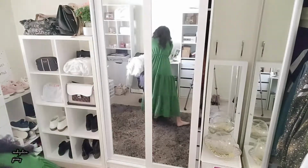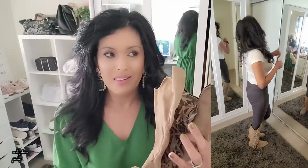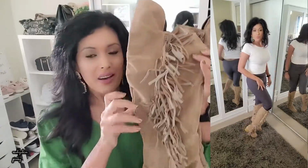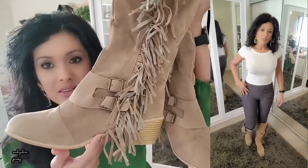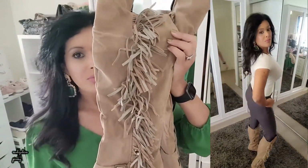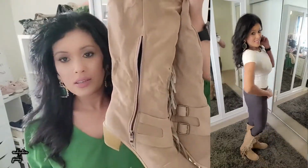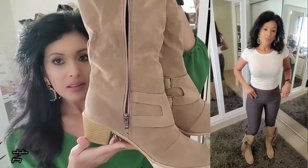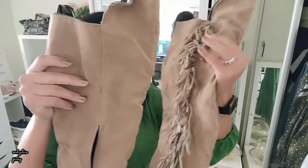And also I got these shoes. Literally love these shoes. Since I got them, I haven't worn them, but they're really pretty. And this side it looks like this. I love it. It's really nice, pretty shoes.